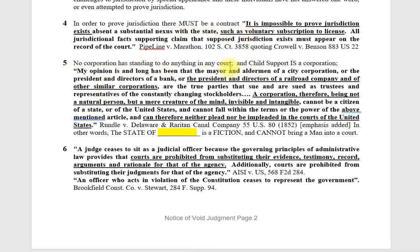No corporation has standing to do anything in court. So if it's the state of New York, state of Utah, state of California, against, and they're the plaintiff, and you're the defendant, what does this say? My opinion is, and long has been, that the mayor and aldermen considered a corporation, or the president or the directors of a bank, or the president and directors of a railroad company and of similar corporations are the true parties that sue and are sued as trustees and representatives of the constantly changing stockholders. A corporation, therefore, being not a natural person, a man or a woman, but a mere creature of the mind, invisible and intangible, cannot be a citizen of a state or of the United States and cannot fall within the terms or the power of the above mentioned article, and can therefore neither plead nor be impleaded in the courts of the United States. Okay? So what does that say?